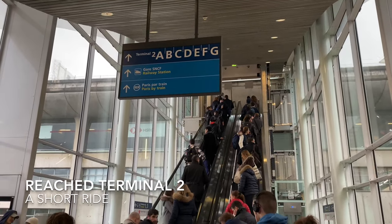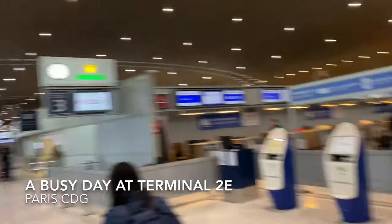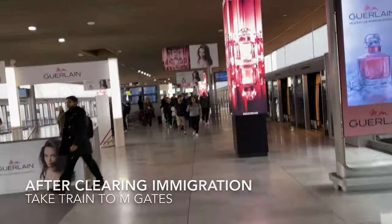Go up the escalators, A, B, C, D, E, F, G, all here. We've reached Terminal 2E. We have to take a train to M Gate, believe it or not.